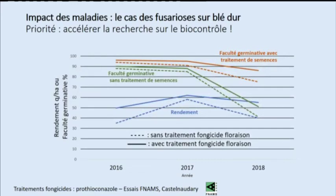Well, with regard to the fusariosis of the wheat, fusariosis is a fungus on durum wheat. The impact may be significant. It will lead to mycotoxins, and then it will be impossible to sell the wheat to consumers. So what can we do about this? How can we fight this? We need to focus on yield and on germination, because the production of seeds is also an important criterion. So 15 to 20 quintals about the yield.